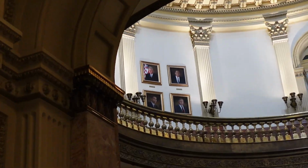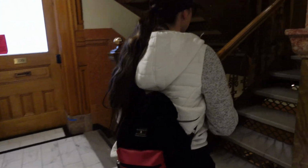Yeah. It's pretty hot in here, and I'm looking at the presidents. I want to get up there, so let's try to find a way up there. We found some stairs here. Hopefully we don't see anything we're not supposed to. We'll make it out alive.